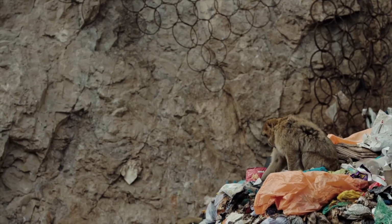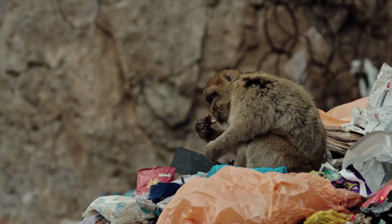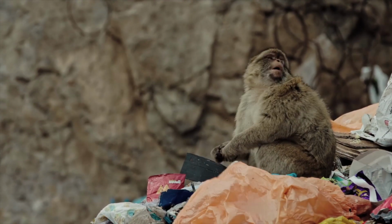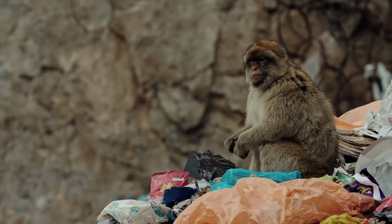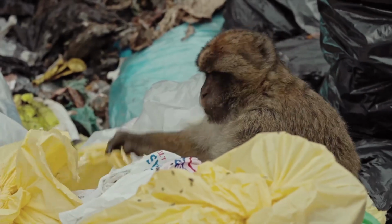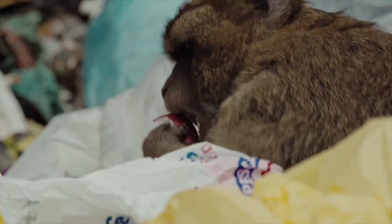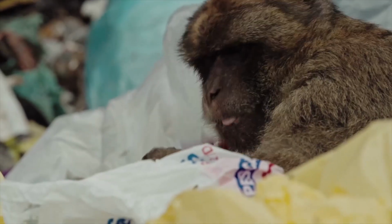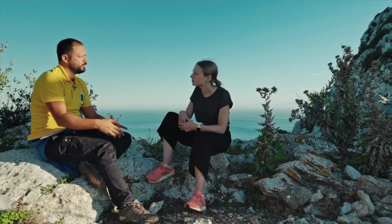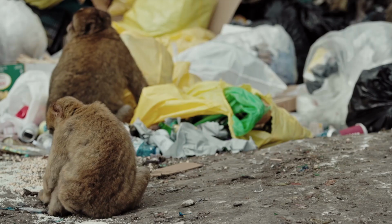This troop feeds off Gibraltar's refuse tip. It might seem as though this huge mound of rubbish has simply replaced a tourist hotspot. But in fact, being around tourists has a greater impact on their well-being. Just by observations, it wouldn't appear as though feeding off the rubbish tip elicits as much competition as, in fact, food handouts do.